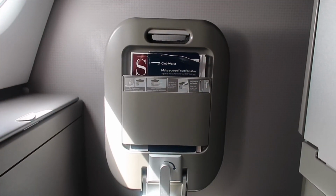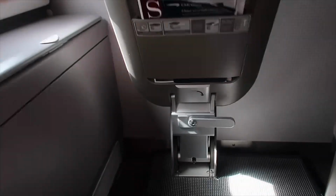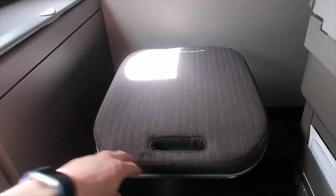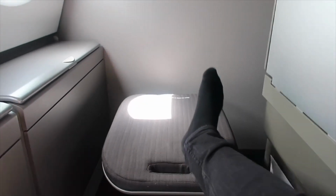Let us show you around the business class seat on the A380. Directly in front of your seat is your footrest. You just remove the handle, which allows it to be pulled down. It does have to be stowed for takeoff and landing, and it also forms the bottom of your bed when your seat's in bed mode.